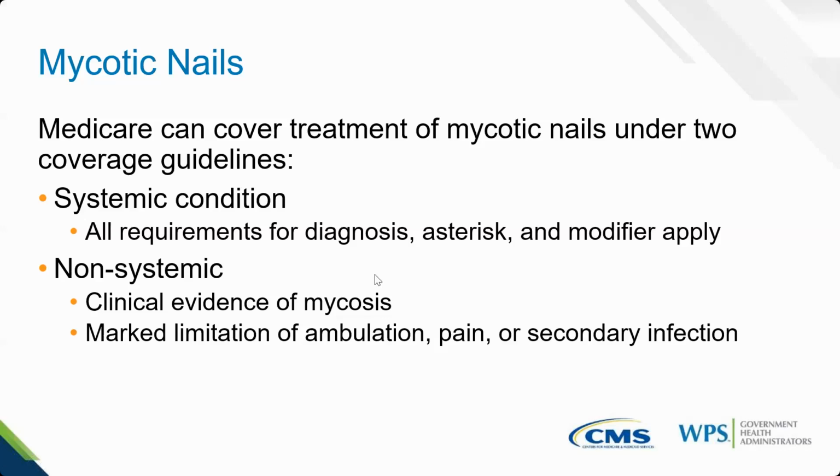And then in addition to that, you also have to have that the patient has a marked limitation of ambulation. The documentation needs to show how that patient's ambulation is reduced, and you want to be specific. Based on the mycotic nails, the patient can't walk more than 15 feet, or they can't walk to the bathroom, whatever the situation is. You also want to identify when you're talking about the marked limitation of ambulation: is the problem with the nails? Is it causing additional problems? So is it causing pain in their hip because of how they're having to place their foot so that they can walk? Those are all pieces of information you want to include. Again, you want to be specific.